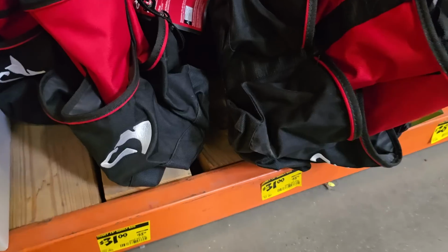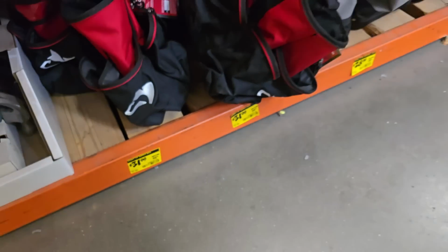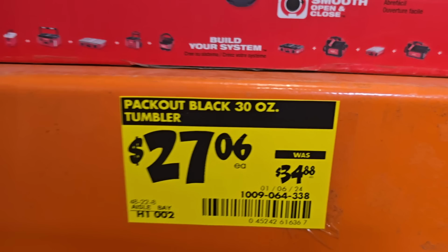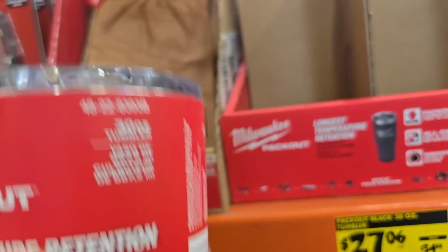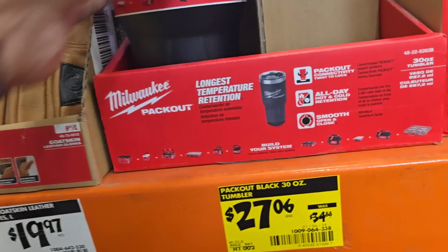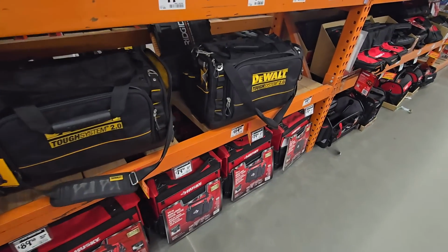It is from the DeWalt's. And then you got these for $31 from $32. This 14-inch supply bag, and then the Pack Out black 30-ounce tumbler. I use this one every day and it works really well. I really like it. The lid does leak a little bit if you tilt it, but if you're not going to be tilting it all the time, it's fine.